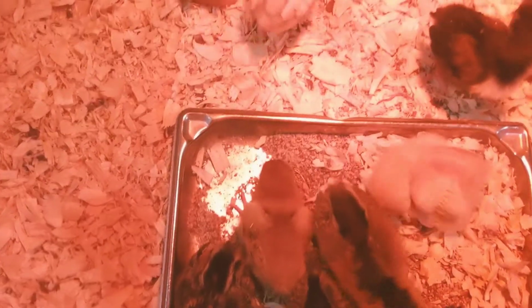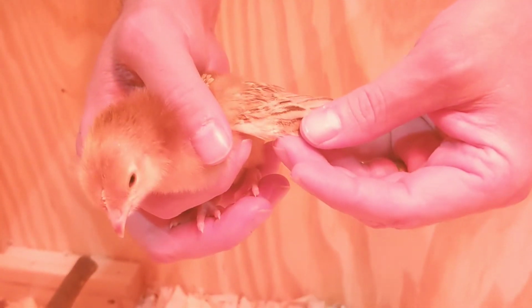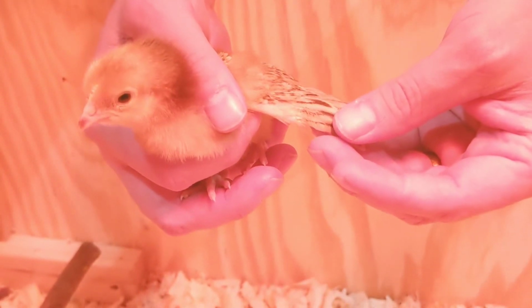They're flapping their wings. They got a good amount of wings in. They got their pin feathers in. You can see on Miss Rhode Island Red here. I'm disturbing them, so they're going to move around. She got good wings. Come here. They always come up to me once I pick somebody up. The feathers are coming in nicely. Nice, beautiful feathers coming in.